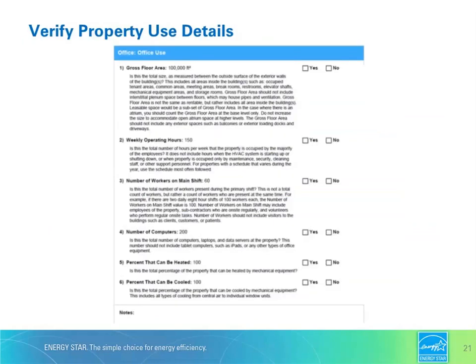All right, next we'll talk about verifying property use details. This is a sample page from an office application. Each of the items you see listed here, including weekly operating hours, number of workers on the main shift, and number of computers, are known as property use details. Each of these details are factored into the ENERGY STAR score, so it's important that they're accurate.